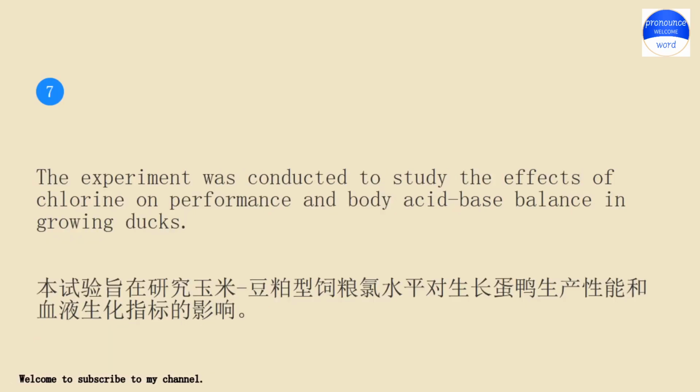The experiment was conducted to study the effects of chlorine on performance and body acid-base balance in growing ducks.